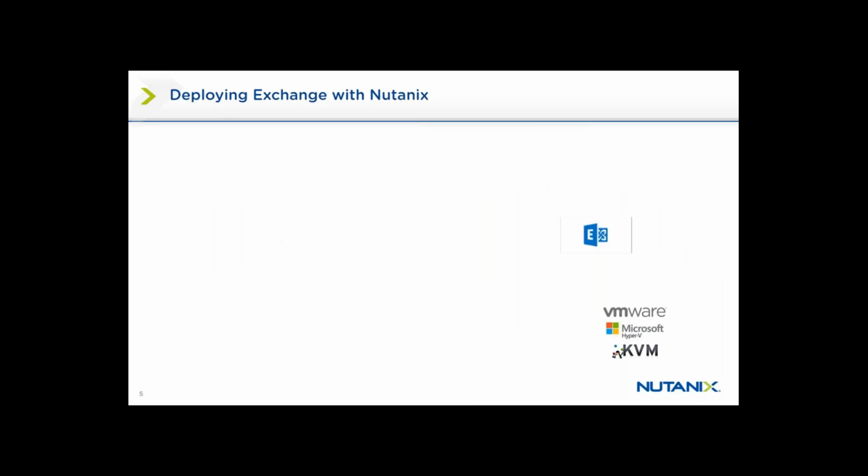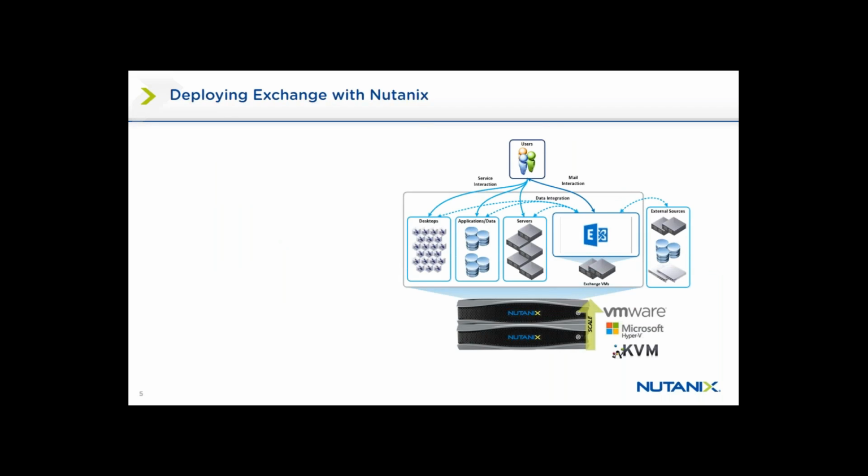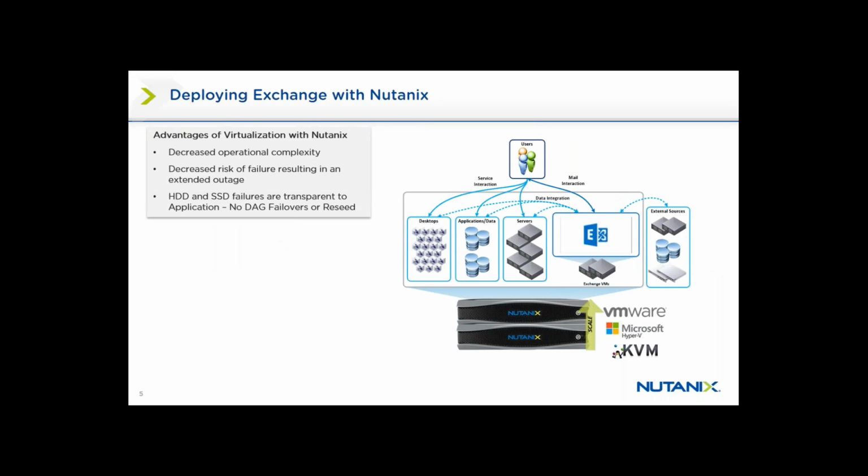Let's talk a little bit about deploying Exchange on Nutanix and some of the misconceptions around that. The advantage of deploying Exchange on Nutanix is decreased operational complexity. Typically, like we previously spoke, Exchange is done on physical hardware or even on 3-tier hardware. There's a lot of complexity there. Plus, there's complexity with backing up this platform.